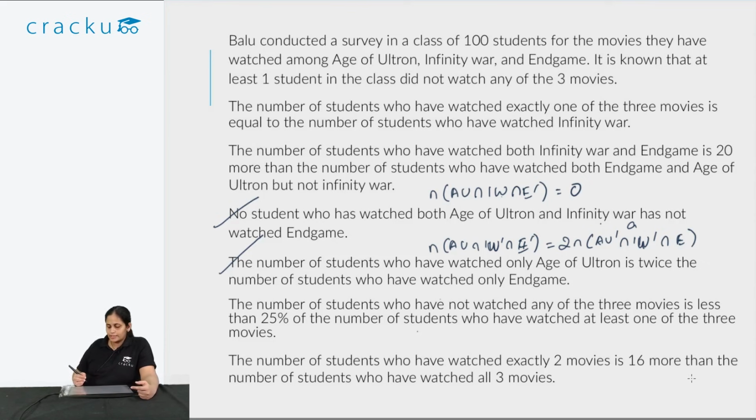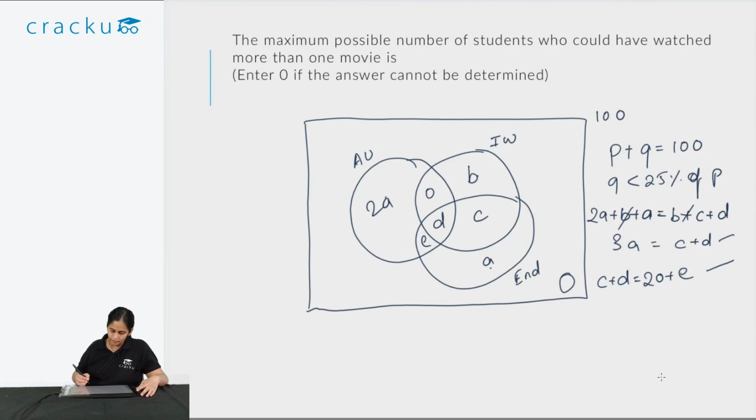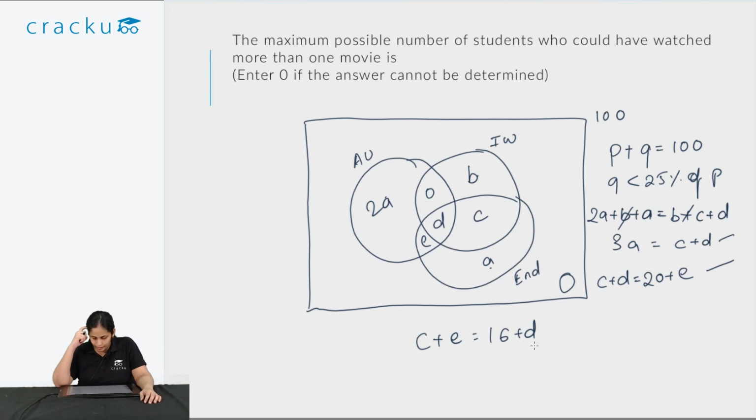The number of students who have watched exactly two movies is 16 more than the number of students who have watched all three movies. So let me do that. Exactly two movies is basically C plus E. This is 16 more than those who have watched all three movies. So C plus E is equal to 16 plus D. So I've gotten three equations like this. Let me try to make some sense out of it, okay?